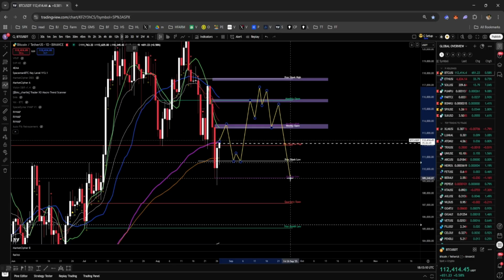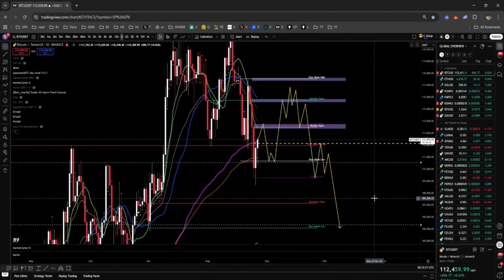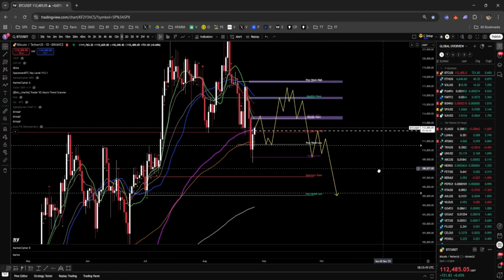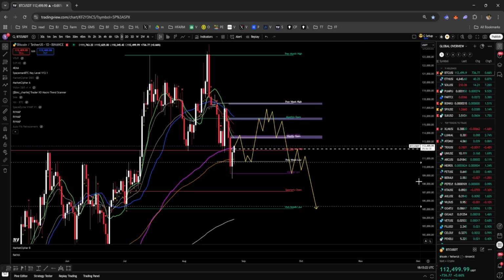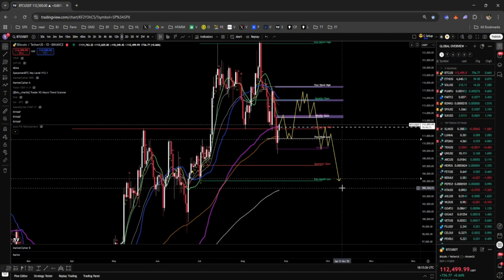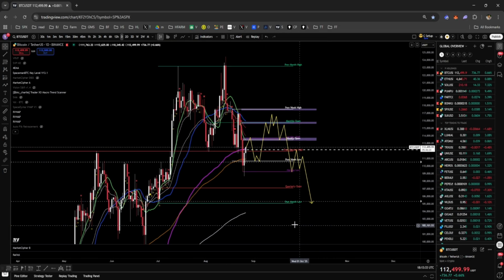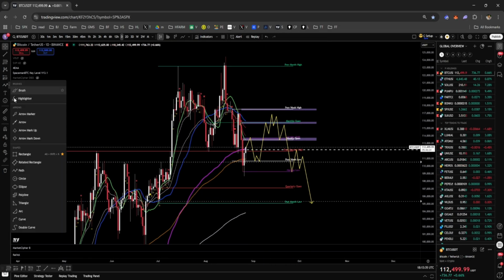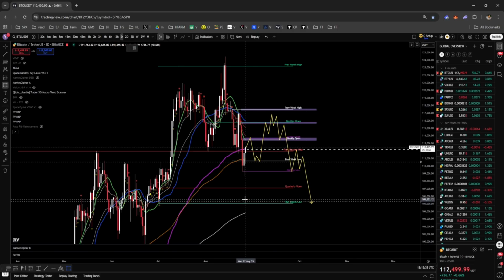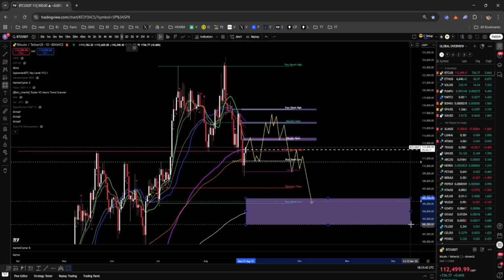A lot of people call it a double bottom or retest, somewhere around here, and I think we're going to see another move lower down, so something along those lines. Now the question is, are we going to stop here, or are we going to see a wick lower down? But personally, I think this is the best area to long. This is a big bet.